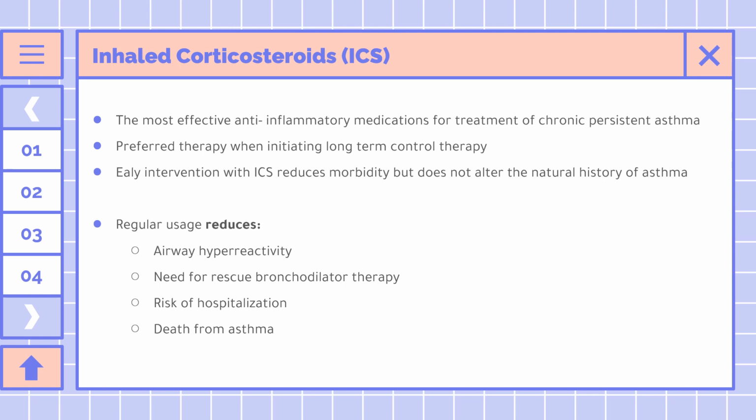Inhaled corticosteroids are the most effective anti-inflammatory medications for chronic persistent asthma, and they are the preferred therapy when initiating long-term control therapy. As we will see in the final part of the presentation, when we are following the stepwise approach, once the child requires a controller therapy, the first one that we start is most commonly inhaled corticosteroids. Early intervention with ICS will reduce the morbidity but doesn't alter the natural history of asthma. So obviously it is not the cure for asthma, but it is a very good controller medication.